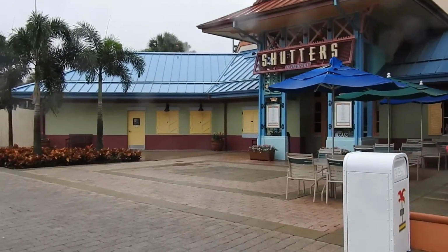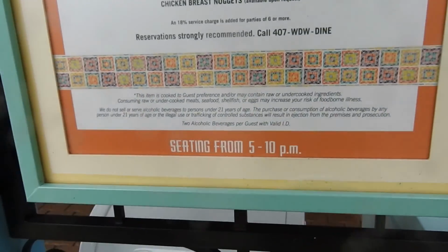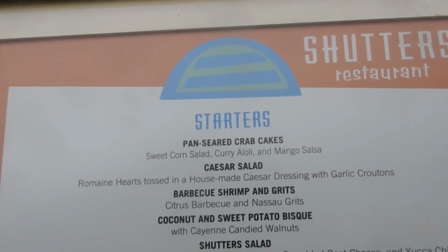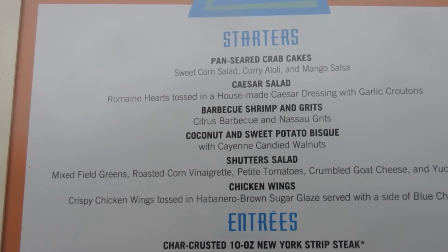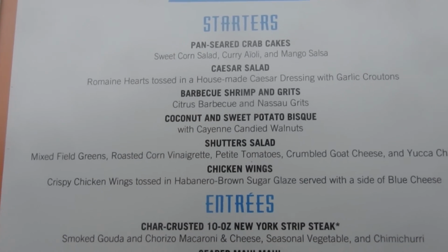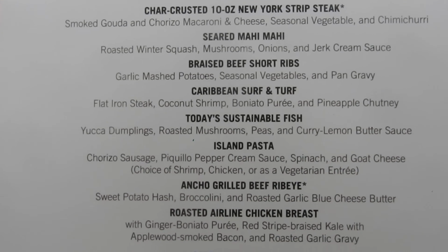We'll take a look at their menu real quick for you. So there's their hours. Shutters Restaurant. There's your appetizers. You got crab cakes, salad, shrimp and grits, a coconut sweet potato bisque. That sounds good. Salad and chicken wings. And you get steaks and fish, ribs, surf and turf.